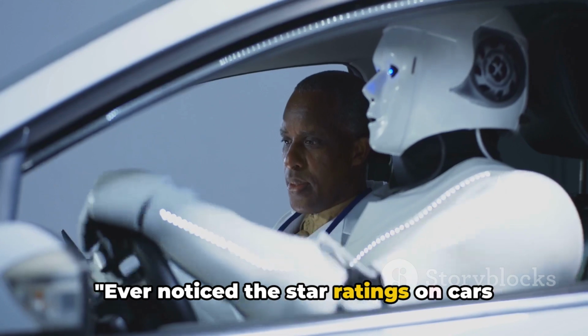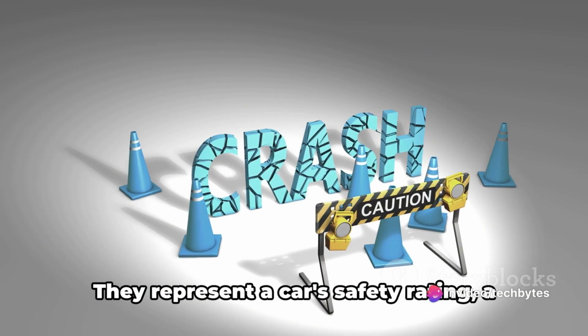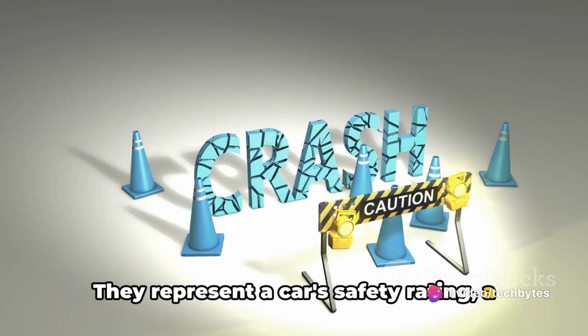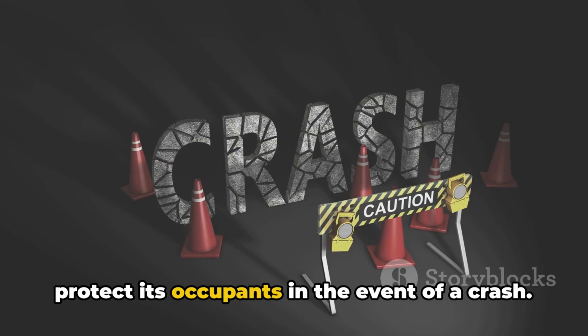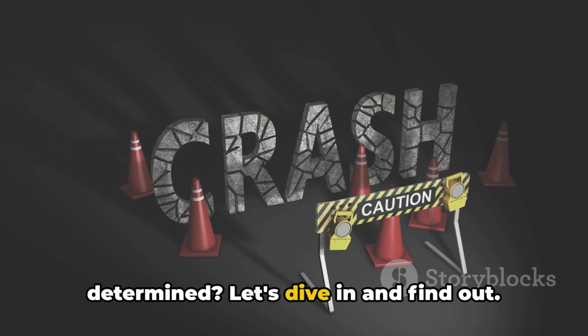Ever noticed the star ratings on cars and wondered what they mean? Well, those stars aren't just decorative. They represent a car's safety rating, a measure of how well the vehicle can protect its occupants in the event of a crash. But how exactly are these ratings determined? Let's dive in and find out.